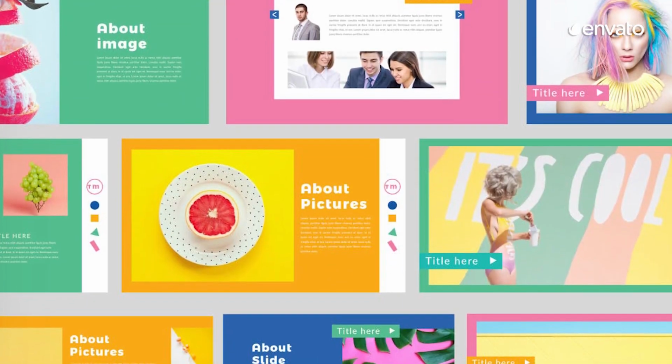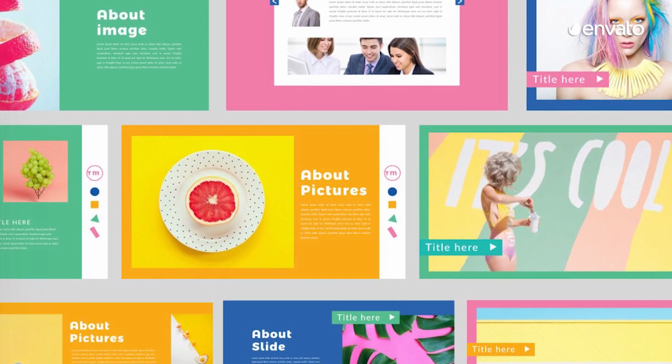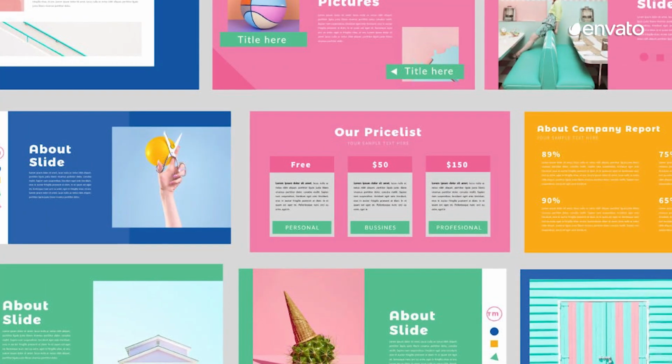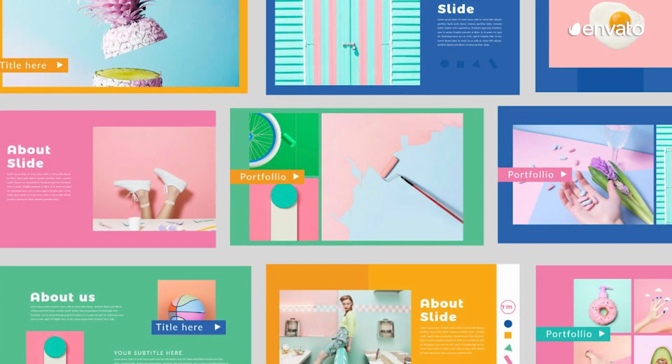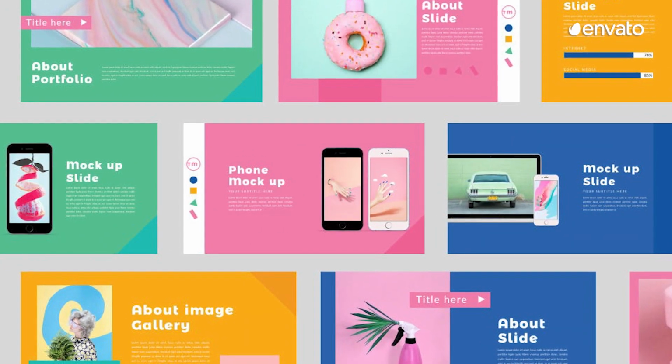Proving corporate can be colourful, this keynote template is bursting with more than 50 colour slides that are easy to customise. Whether you're pitching for investment, showcasing statistics, or building a portfolio, it's a surefire way to add interest to your deck.